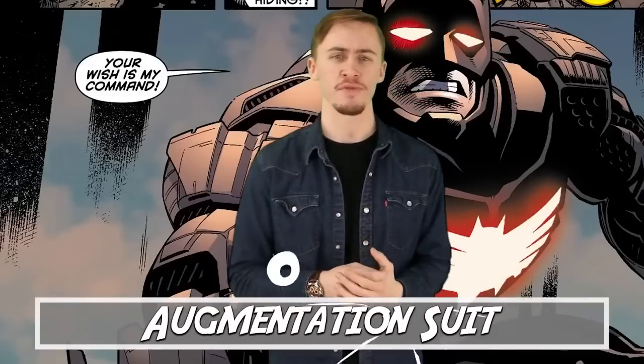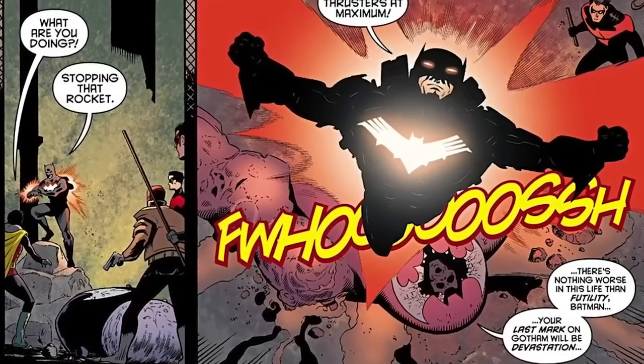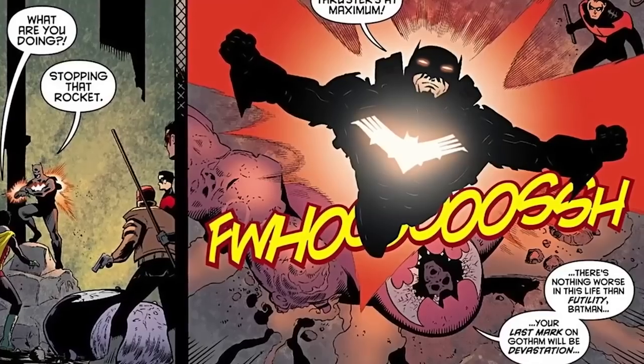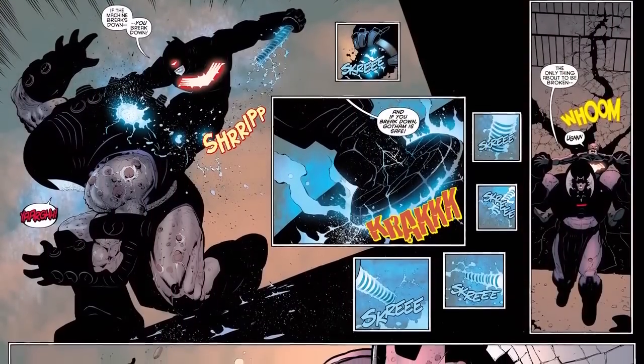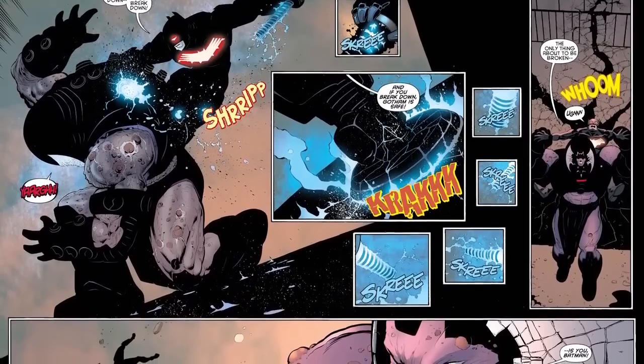Number 3. Augmentation suit. In a Batman and Robin New 52 storyline, Batman faces off against a villain called Terminus, trying to prevent him from destroying the world. Bruce faces Terminus in a new suit called the Augmentation suit that is equipped inside the Batmobile. While we haven't seen much of this suit yet, it is more agile than Batman's other armored suits, and it's capable of granting the man inside crazy super strength, the ability of flight, and it allows Batman to stop a nuclear missile dead in its tracks, which is really all I need to say. It's an incredibly advanced and strong Batsuit, easily making it one of the most useful.